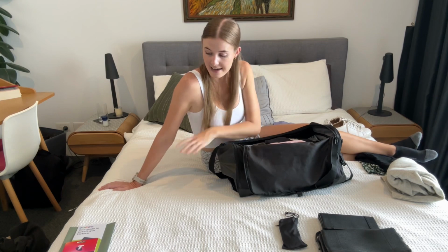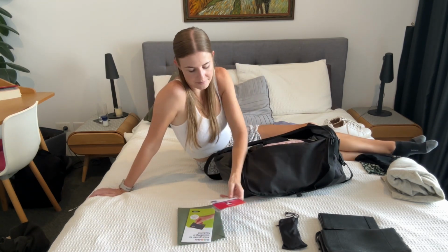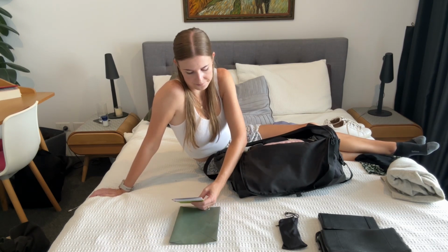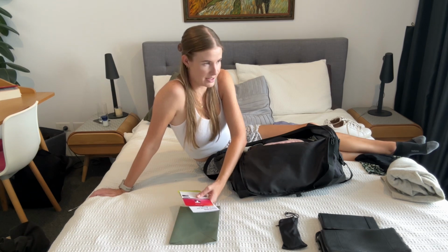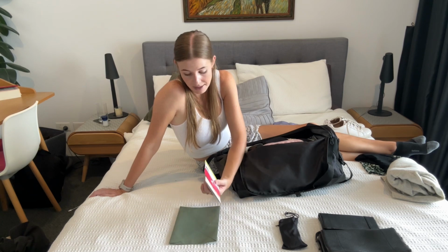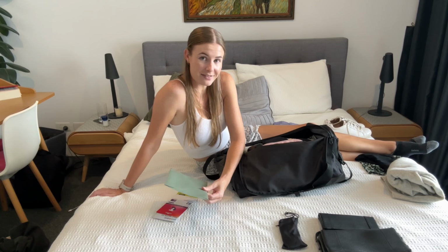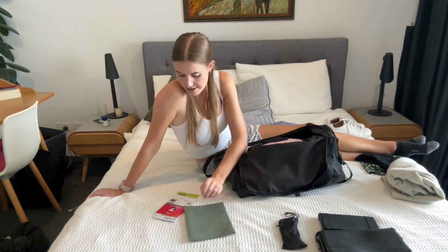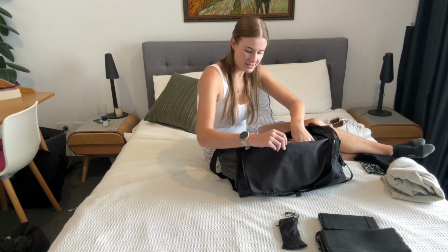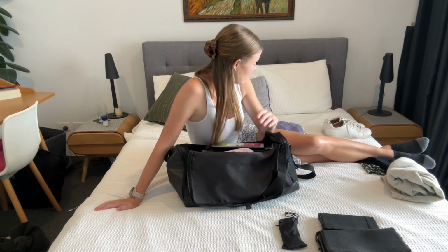And then finally, I have a couple more little random miscellaneous items that I'm bringing for my sister. I'm bringing the public transport cards for Melbourne. I'm bringing a SIM card because she's moving from New Zealand. And then I'm also bringing my wedding invite to give to her in person. So that'll be going in the bag as well. That is everything that's going to be going into this carry-on bag.